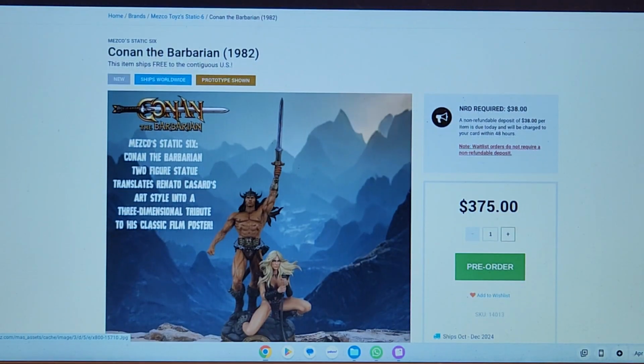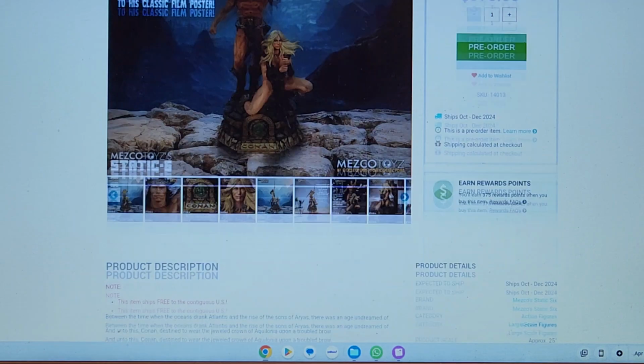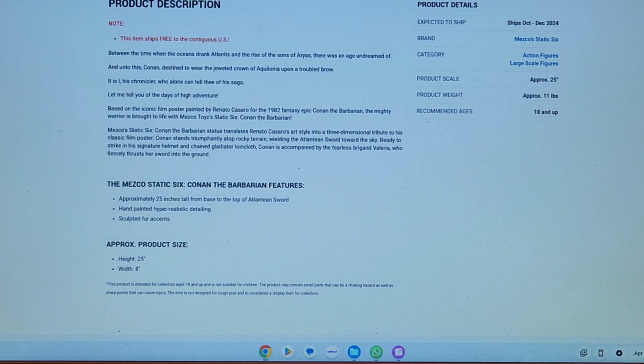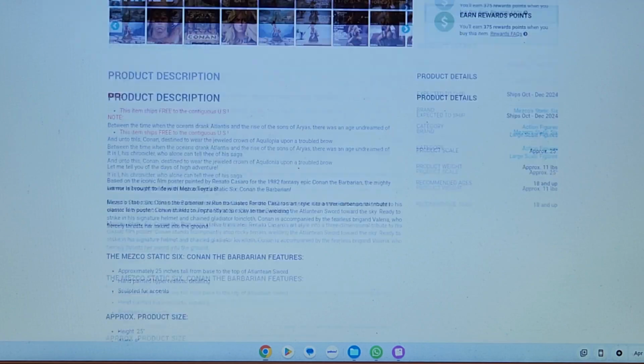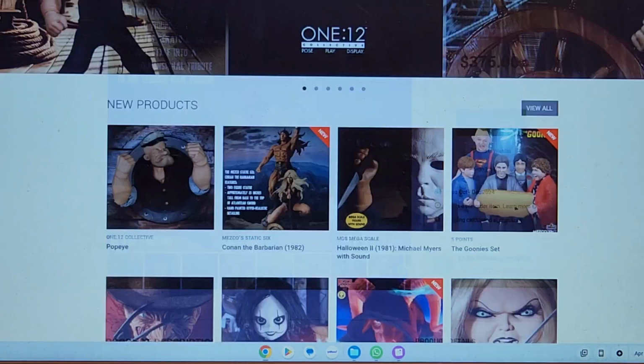The other one we have here is a statue. This is clearly Arnold Schwarzenegger's Conan the Barbarian. They don't do a lot of statues, but it's $375, and it is hyper realistic detailing, over 2 feet tall, and I don't know what the material is. It says 11 pounds, so it must be like stone or something, because that's a lot of weight. So if you're into statues and Conan the Barbarian.